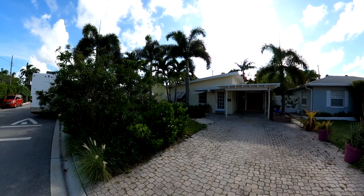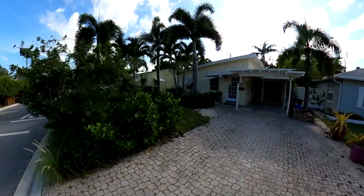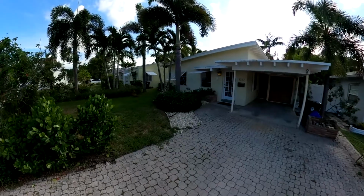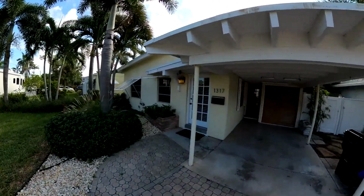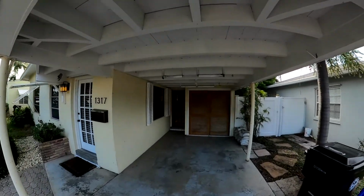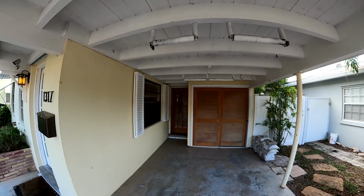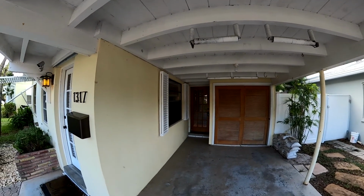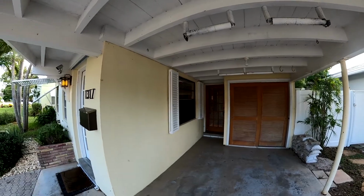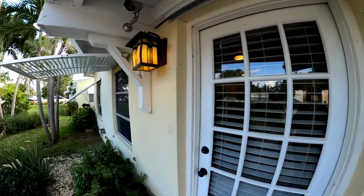Okay, let's take a quick tour of 1317 North Palmway. Paver driveway with a one-car carport. Beautiful front yard with palm trees. You have storage underneath the carport, also an entry to the laundry room and the kitchen area. Notice the Bermuda shutters on all the windows. They are real aluminum hurricane storm windows.